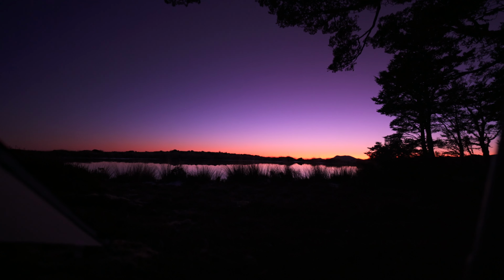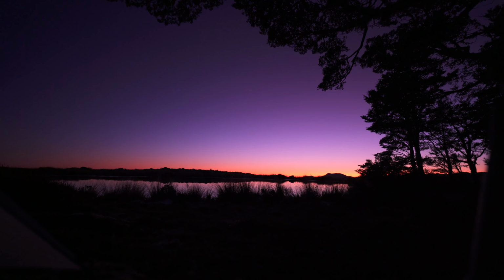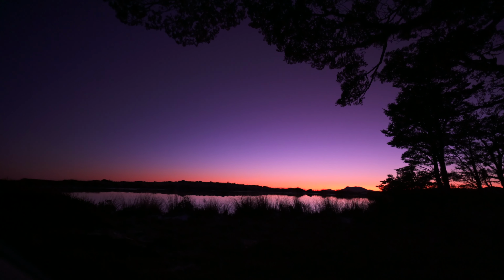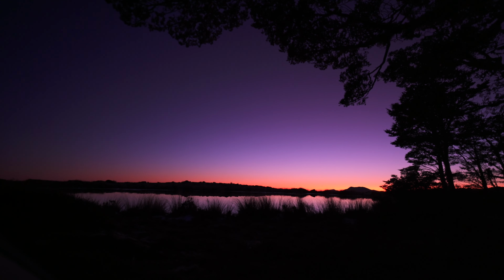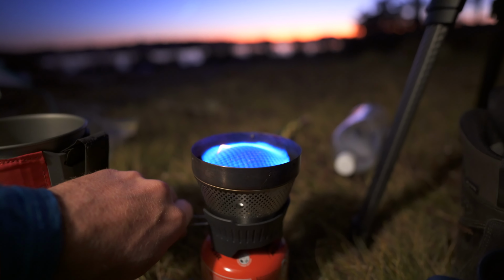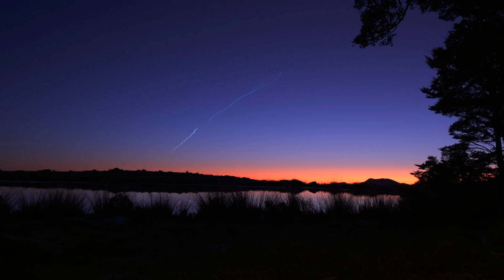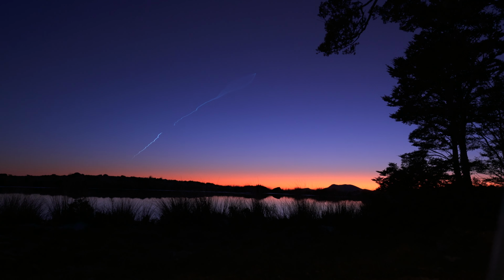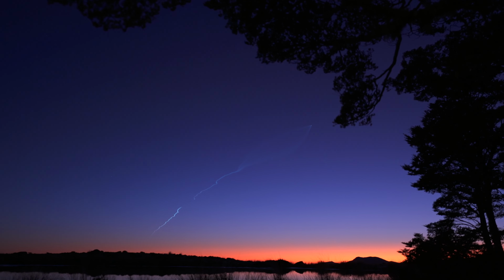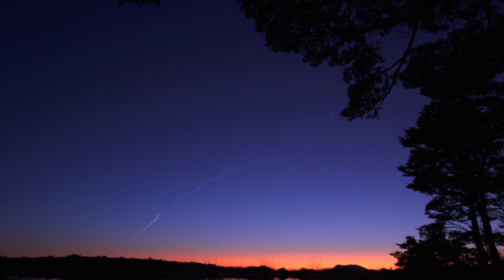Good morning. It's 6 o'clock. And this is the view from the tent. I'm gonna get a coffee on and then get up and look at this incredible vista. I'm pretty sure that's a rocket launch. There's something getting launched into outer space. Must be a SpaceX launch. It looks amazing.